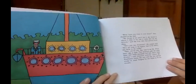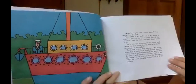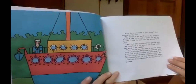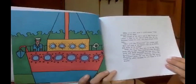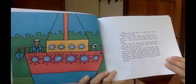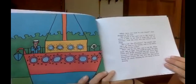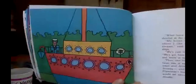Then one by one, they went to see Mr. Plumbean late at night. So, uno por uno fueron a ver a Mr. Plumbean en la tarde. They would sit under the palm trees and drink lemonade and talk about their dreams. And whenever anybody visited Mr. Plumbean's house, the very next day, that person would set about changing his own house to fit his own dreams.